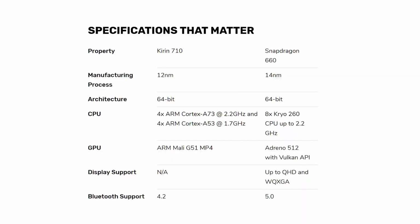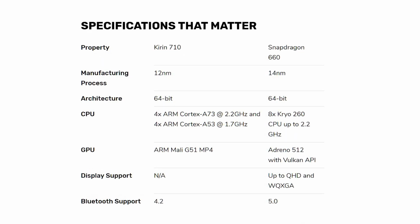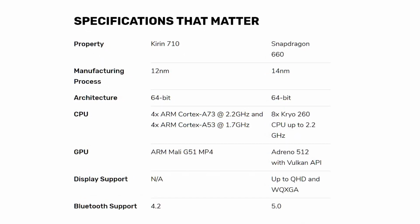Because if you look on Wikipedia and other websites with slightly older articles, they all say that the Kirin 710 supports Bluetooth 4.2. So maybe it's a mistake, or maybe they are doing this intentionally just to compare against the Redmi Note 7. We'll have to wait and see.